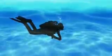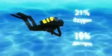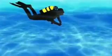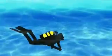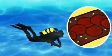When divers go underwater, they carry air cylinders. Air consists of 21% oxygen and 79% nitrogen. When divers breathe from their tanks at the surface, they're breathing air at the same pressure as the atmosphere. As they go underwater, the air goes into their lungs at a greater pressure and becomes more concentrated.